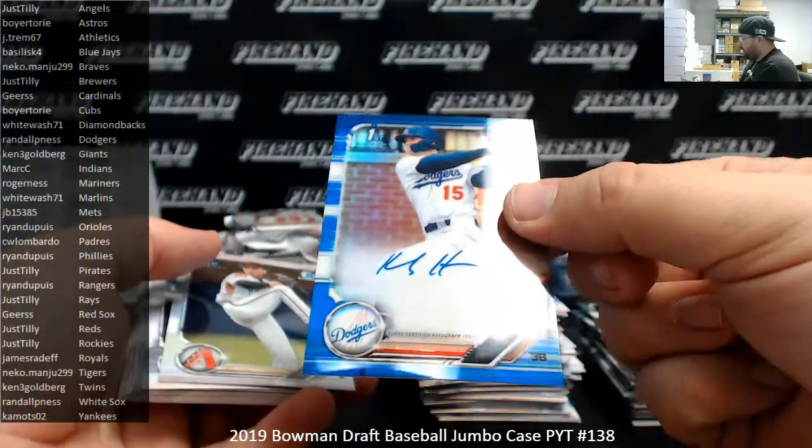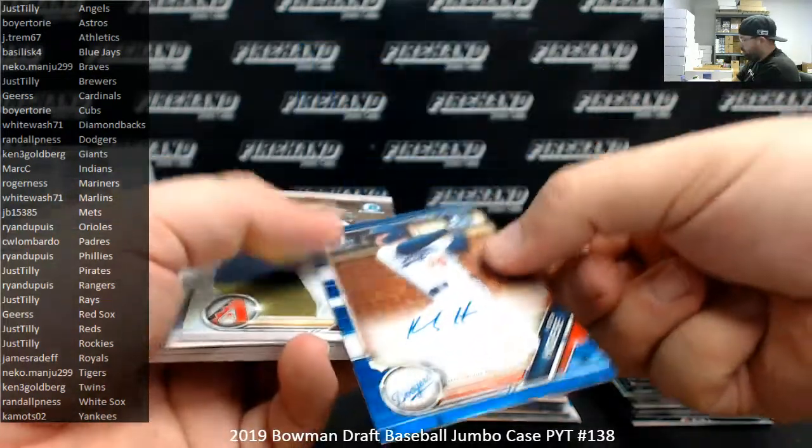Cody Hose, blue refractor auto, numbered to 150. Dodgers going to Randall.